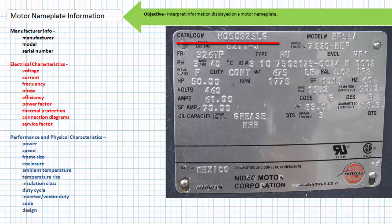The catalog number is actually HO50S2SLG when you look it up on the US Motors, a brand of the Nidec Corporation website, but the O looks like a 0. In addition to painted over motor nameplates, be aware of just plain hard to read motor nameplates, especially motors that have been sitting outside directly exposed to sun and rain. The serial number is this string of nonsense right here. I expect this means something to the right people.